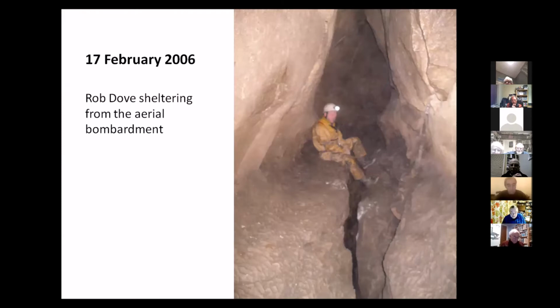The fourth pitch was still loose, so only one at a time on the pitch, and then hide in the downstream passage. This tactic was only partially successful, since as the two Robs sat there, something clattered down the pitch, bounced over me, and then bounced again onto the bag next to Rob Dove. By the way, in the picture, the bag is on the far side of Rob.